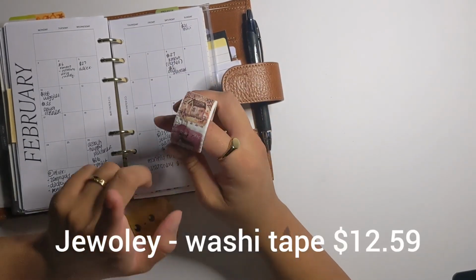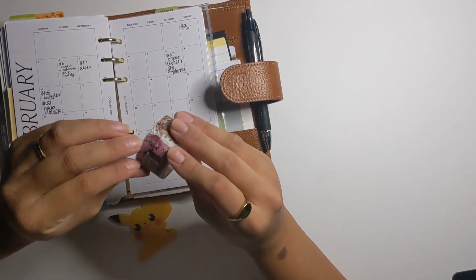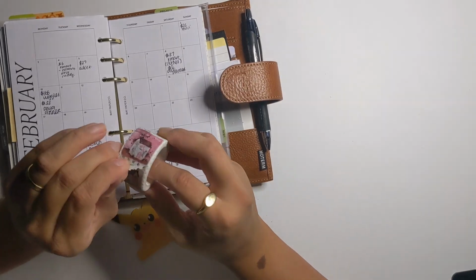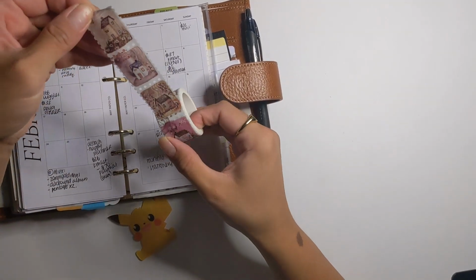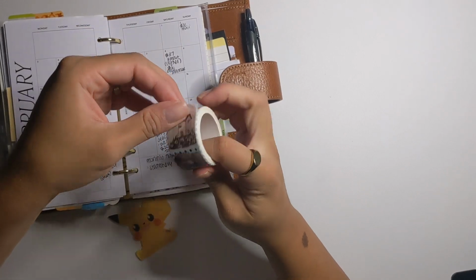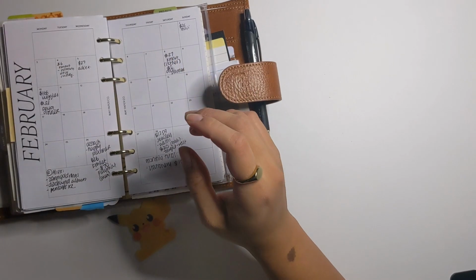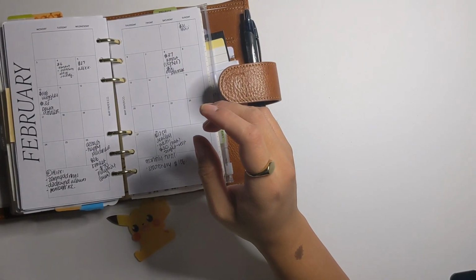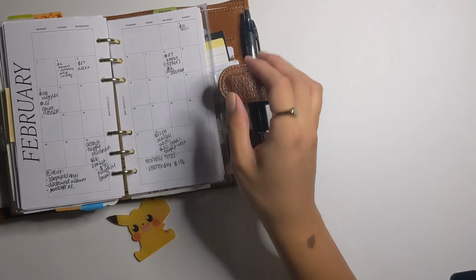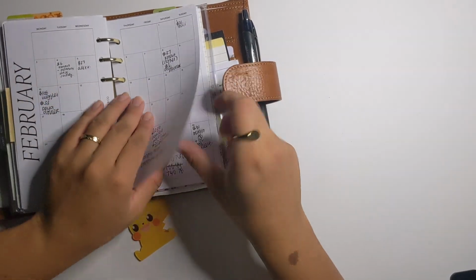I think it's Black Milk, I'm not sure, but it is the cutest washi tape. It's just got a house on it. So it's got different houses on it, but I got it because I wanted to stick this down every time I had a home day. And they're stamps, so they're so cute. So I got that as well from Jowly, I don't know if that's how you say it, her little website. She's got heaps of good stuff on there.